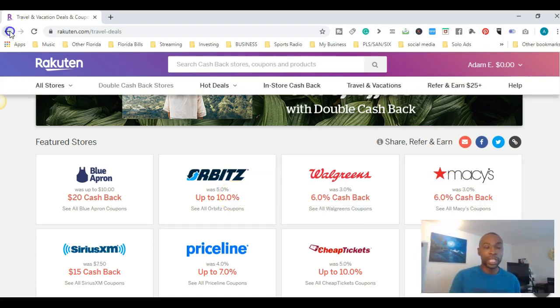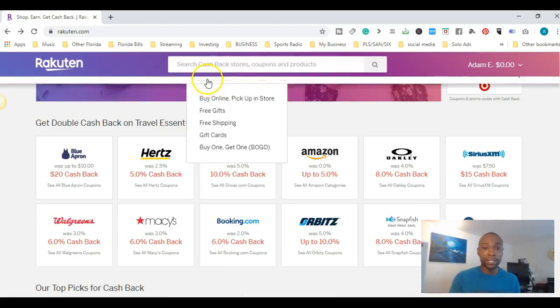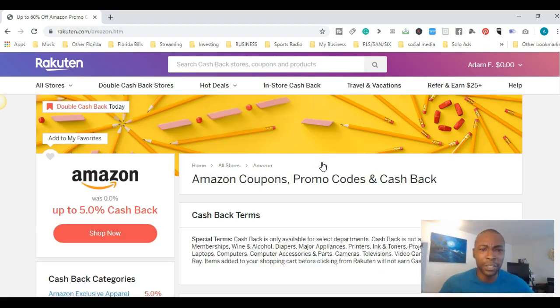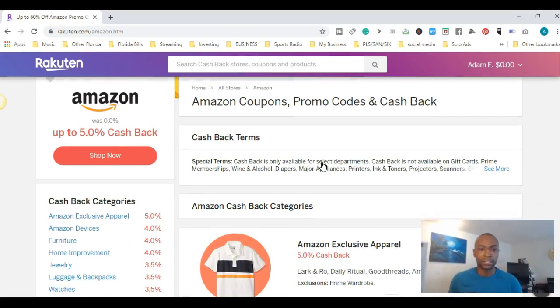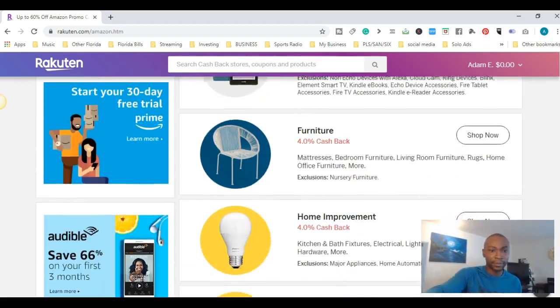So you literally go ahead and click on one of those websites. So let's say we click on Amazon. We click on Amazon because we're interested in buying Amazon products. First, you look at the terms and conditions. Of course, you want to see that first, which is right here, saying cashback is only available for select departments. And right here, here are the categories. These are the categories for it.